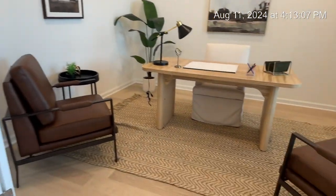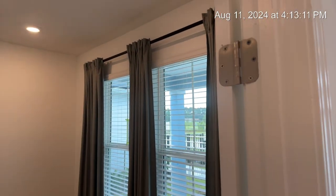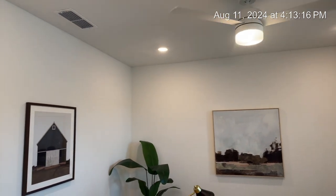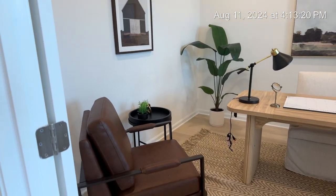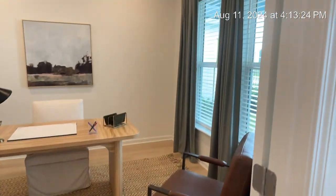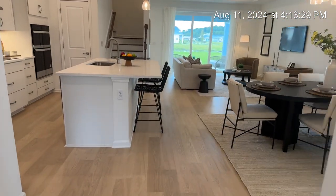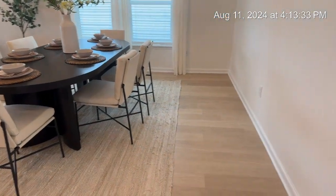We go right on in here to the office space. This property is staged very nicely. Nice ceiling fan right there. And we're in a nice office area. Great for work at home, folks. All right, let's walk on in to the open space. Look at this dining area. Very open, spacious.